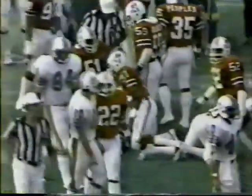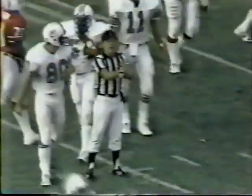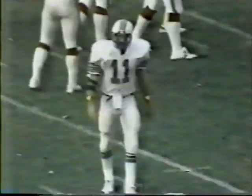Fulton Walker on the return. Flag is down. 2 flags are down. Walker returns to the 33-yard line. Then we'll have to mark up the flags. Fred Marion on the special teams along with Stephen Starring. Illegal hands pushing it back on the return, number 11. That was on quarterback Jim Jensen.